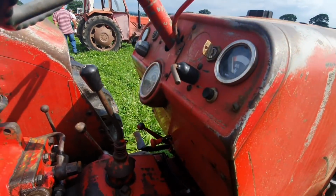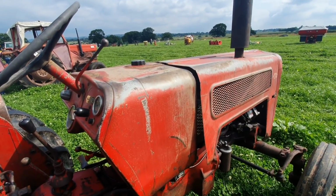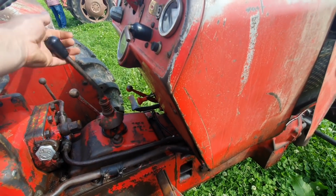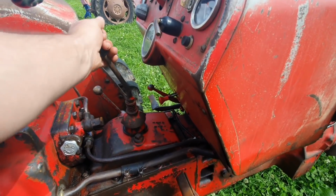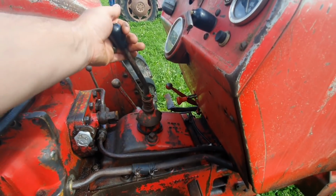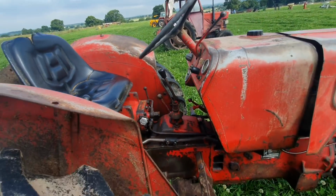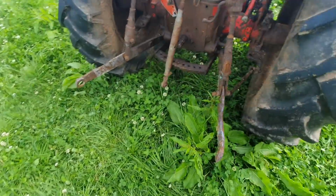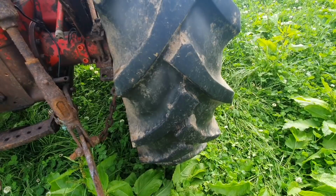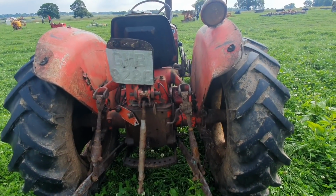How have we got on this one? 2,173, so it's probably another one that's been around the clock, assuming the clock still works. A bit stiff to go into top gear, probably not been there that often. Yeah, nice little piece of kit, to be fair. Link arms probably want replacing. They've probably seen the absolute limit of their life. Bit of rust around it. What do you expect for a scraper tractor?